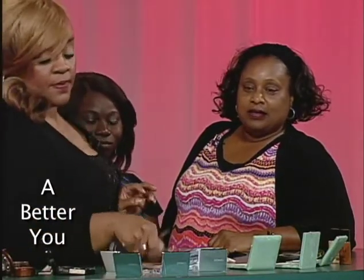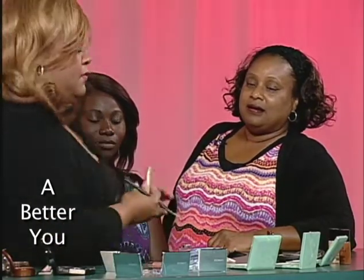So, I want to use the right one here. And what color is this? This is a metal green. And you just lightly put it on. Slightly put it on as a shadow base. This can be worn as a shadow base or as an eyeshadow.